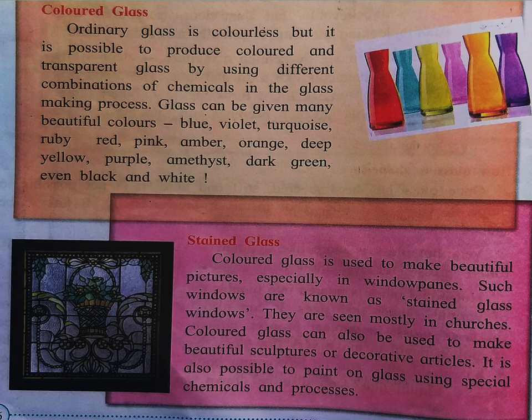Colored glass. Ordinary glass is colorless, but it is possible to produce colored and transparent glass by using different combinations of chemicals in the glass making process. Transparent means you can see through it. Combination means joining two or three chemicals together. Glass can be given many different beautiful colors: blue, violet, turquoise, ruby red, pink, amber, orange, deep yellow, purple, amethyst, dark green, even black and white.